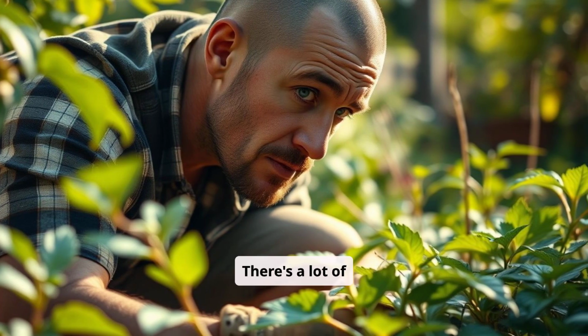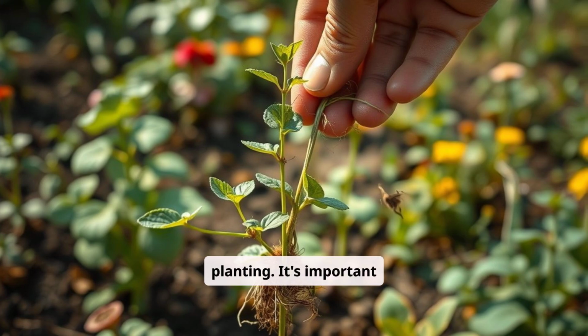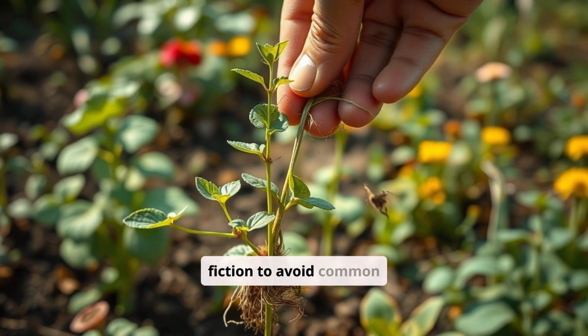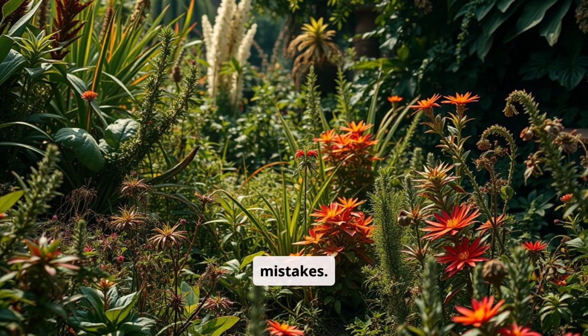There's a lot of misinformation out there about what works and what doesn't in companion planting. It's important to separate fact from fiction to avoid common pitfalls. Let's debunk some common myths and mistakes.